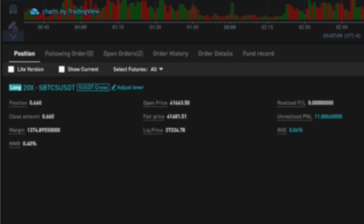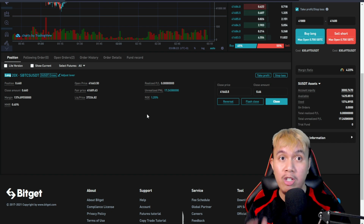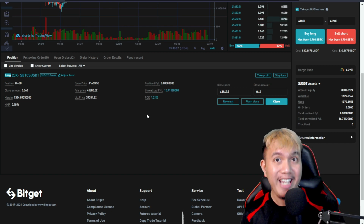So you can see right here the position, the close amount, the margin, and the MMR. This is the open price, the fair price, and the liquidated price. And you can see the realized profit and loss right here, and the unrealized profit and loss. And also the ROE right here. So this is just for educational purposes on how you are going to use the futures trading platform of Bitget.